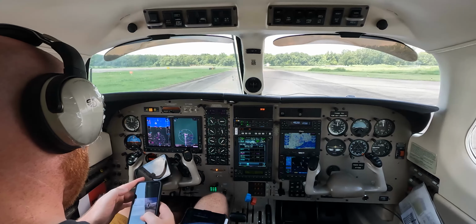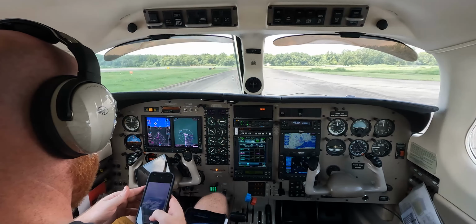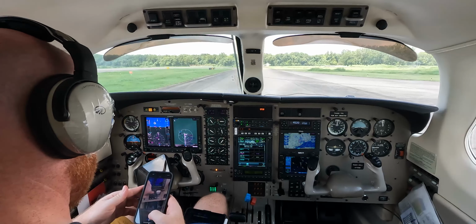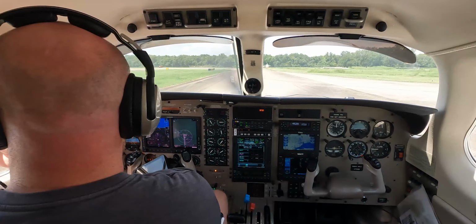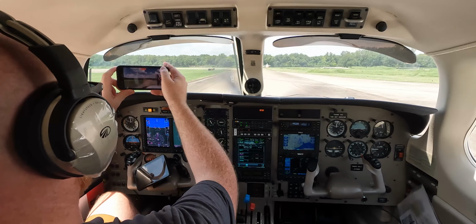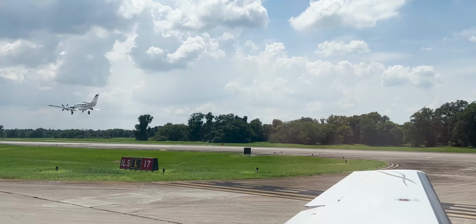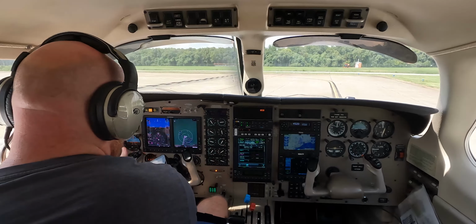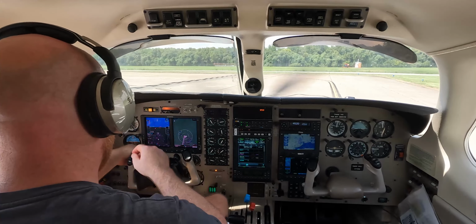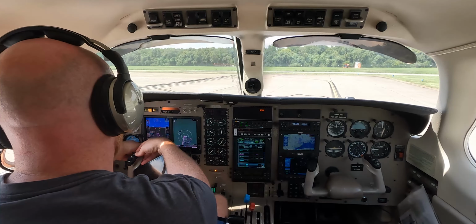Sierra Juliet, also I do have a disabled aircraft in the runway safety area, left side just north of Kilo. Copy that, yeah, we saw it. 17 Sierra Juliet. Malibu 5 Bravo Bravo, turn right heading 270, maintain 2000, runway 17, cleared for takeoff. Right 270, maintain 2000, cleared for takeoff, 5 Bravo Bravo.